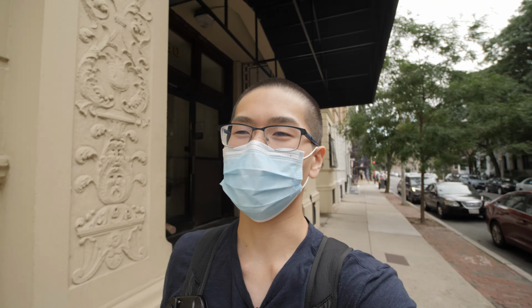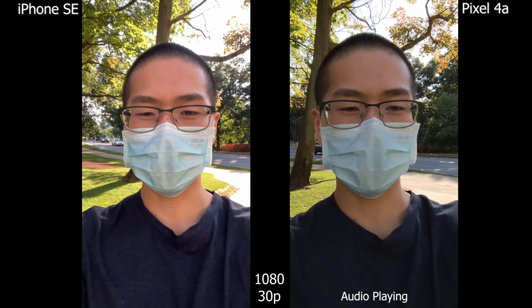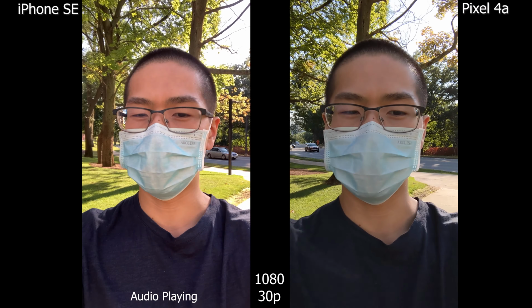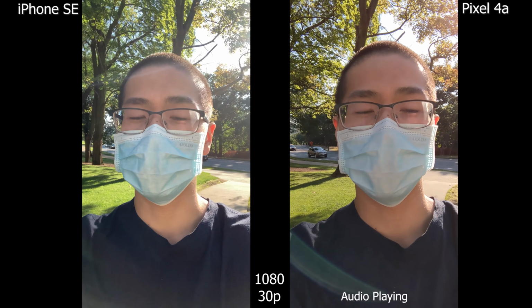Now, moving on to the cameras, they both have a single one on the front and back, and right now we're shooting at 1080p 30, which is the max I can go up to for the front-facing camera. Also, for the UI, I do like the iPhone better just because I can reach almost any settings with my thumb. Now, I will be switching back and forth with the audio to see which one has the better microphone as well.